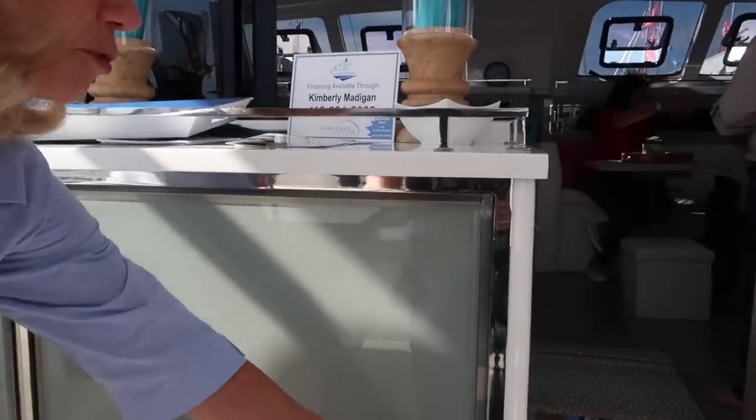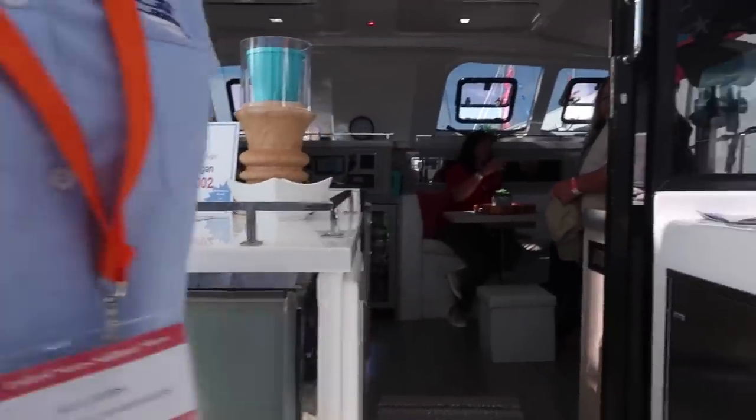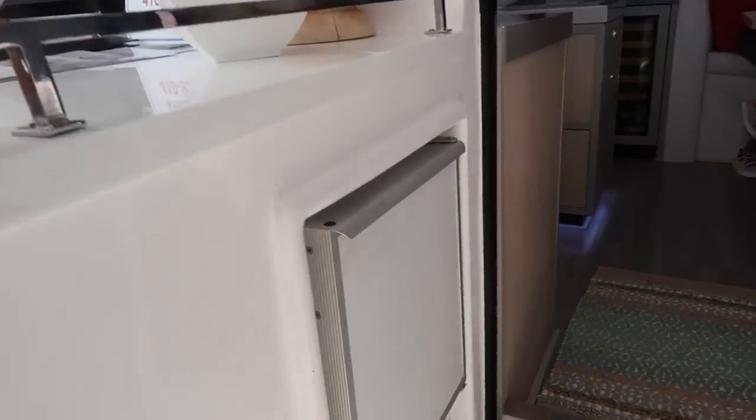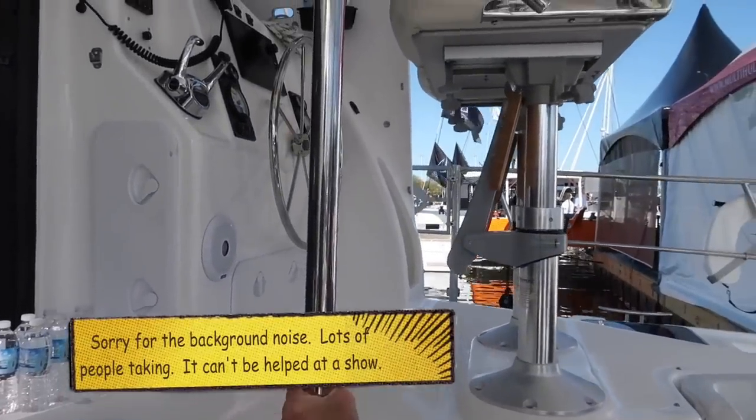Right. What's in this side? Storage. Yep. Okay. Cleaning supplies and blenders and whatever you want. You have another fridge? Outside fridge, ice maker. Ooh, ice maker. Mm-hmm. Okay. And this is new too. This trailer, which is good from a safety perspective.